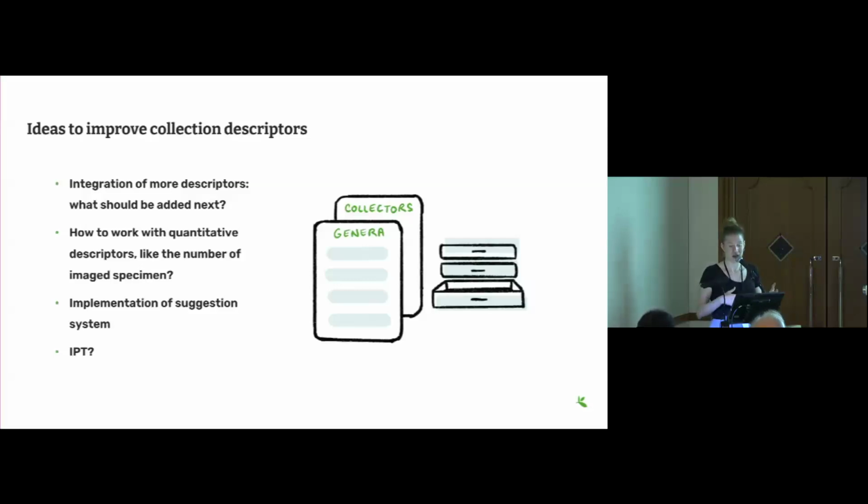And I put IPT? For those who are in the GBIF circles, maybe you know that you can publish data on GBIF via an IPT, which is a tool that helps you map data and publish it, mostly digitized specimen type of data. But in our context, we're talking about digitized specimens. Could it be used to just share descriptors, like higher-level things, like a group of specimens that are algae, things like that? So that's also an open question. If you have strong feelings about this, just let me know, that would be great.